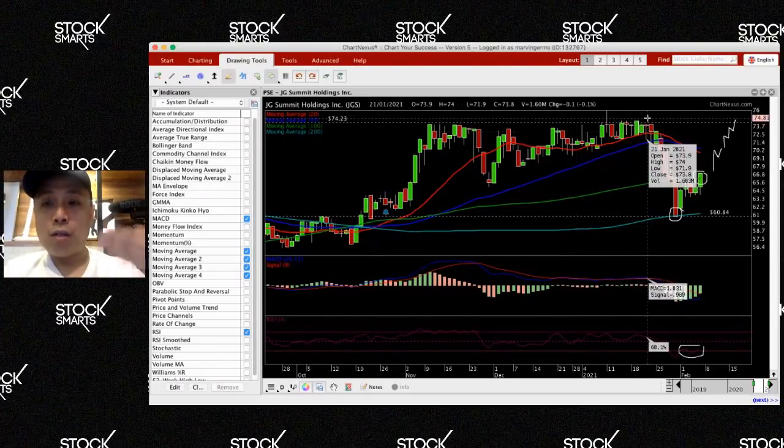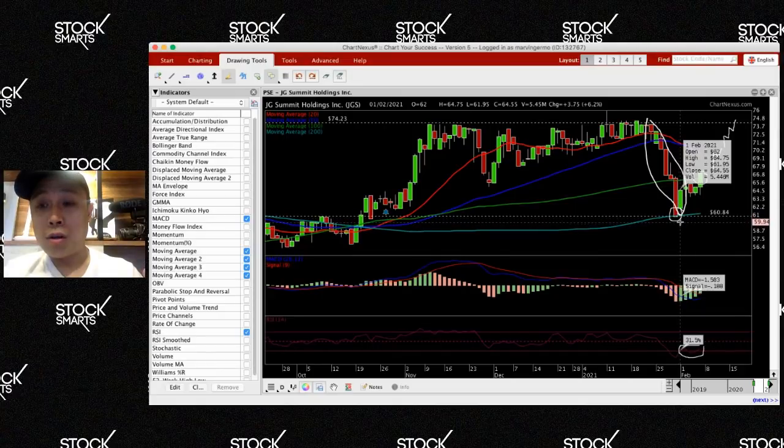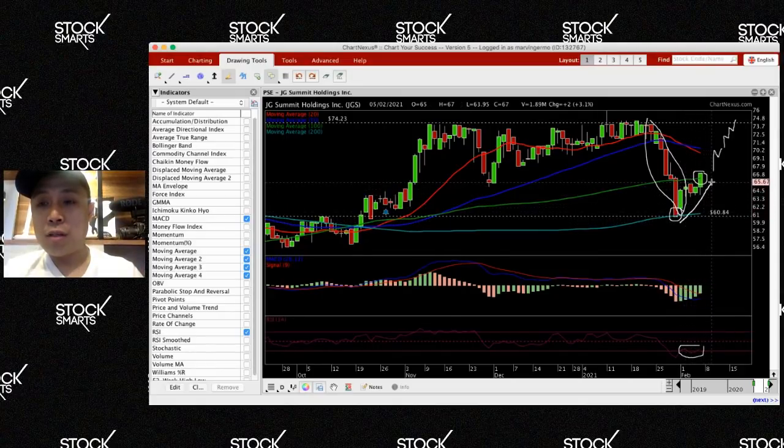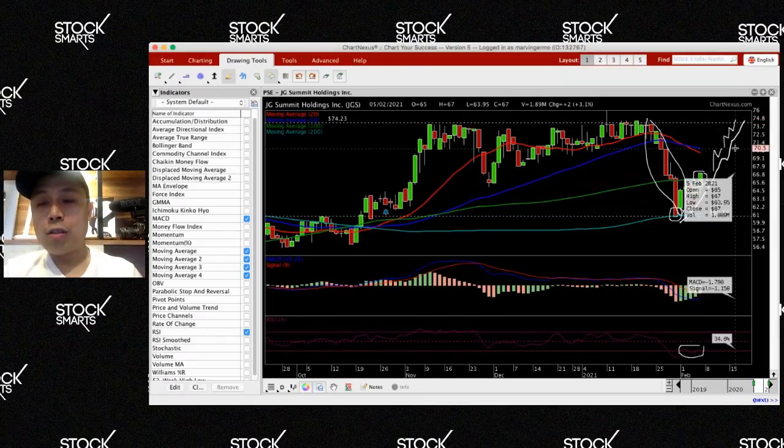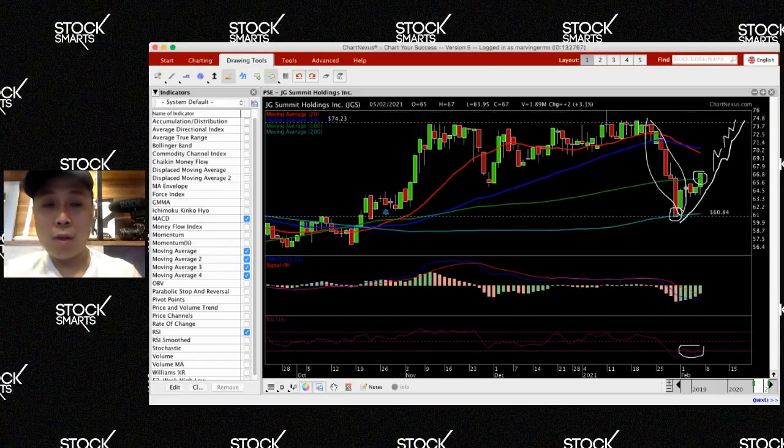I'll say it over and over: large drop, bounce once it hit a strong support, and once it hit oversold levels, now it's on its way to push up. So please do note, these are the resistances: the 20 and 50-day moving average. Then you also have the 74.23 resistance level where JG Summit is confirming that it's still currently sideways.